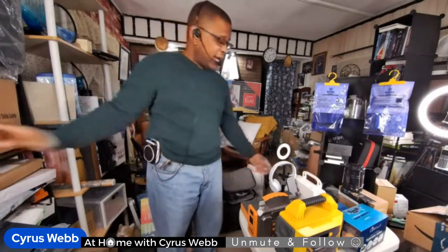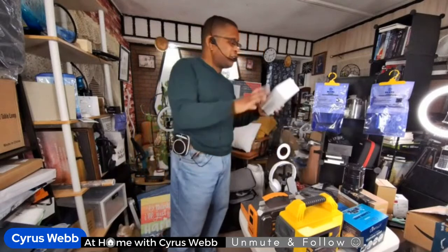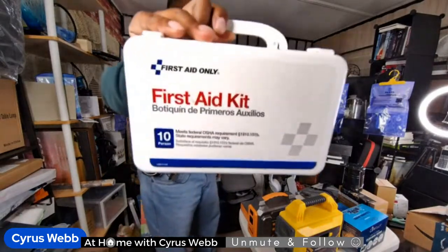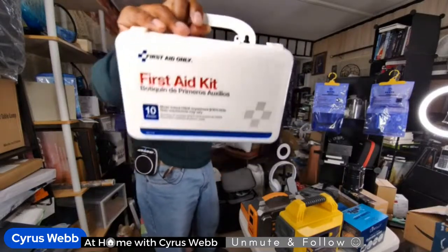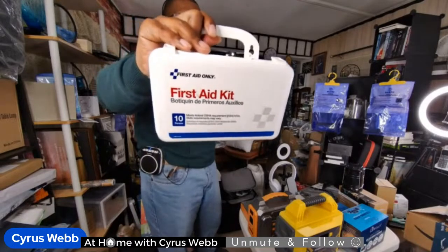One of my visitors that was on Amazon said they also have one in their car. Not a bad idea. This one is on sale for $18.75. Let's go ahead and go through the functionality a bit. You get 57 pieces with this particular one. I love the fact that it comes in a handy case. You can hang the case up on the wall. I keep mine just sitting on the dresser.